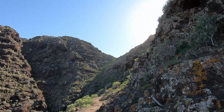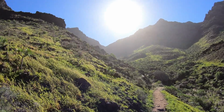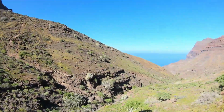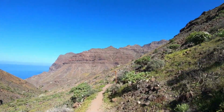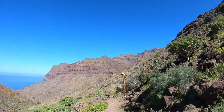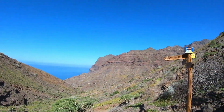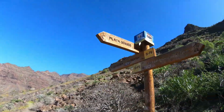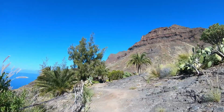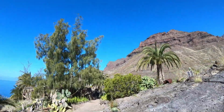There's the mountain pass. The mountain pass is over there. That's quite steep, but not impossible. And from here, there's some good signage to Playa Guigui. As you can see, you have to go left into this valley. And then there's also La Aldea, 12 kilometers. Desertico, 4 kilometers. So we have 1 kilometer left. And then there's a little house here and some more signage.